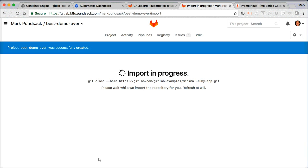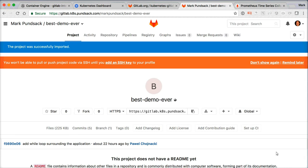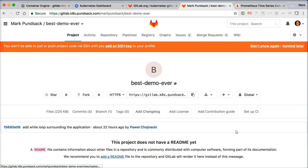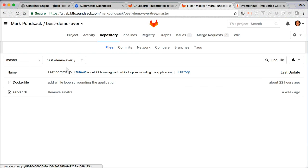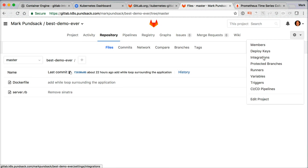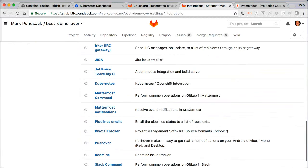Take a second to import. Right. Again, this is a really, really trivial project. Nothing fancy here, just literally two files, a Dockerfile and a single Ruby file. The first step here is I'm going to configure this project to talk to our Kubernetes cluster.